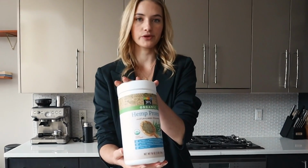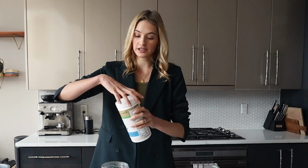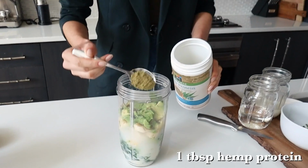I think the most questions I get from you guys when I make my smoothies is what kind of protein powder I use. Honestly, I use many different ones, but one of my favorites is this organic hemp protein, and I just got this one on Amazon. It has no flavor, so it is very neutral, and you can just add this to any recipe you want.